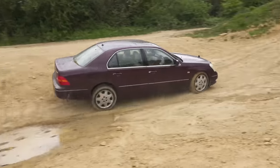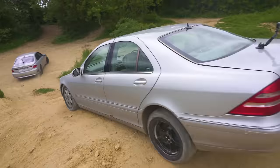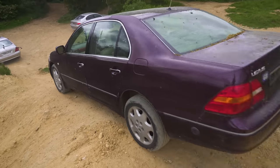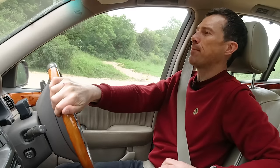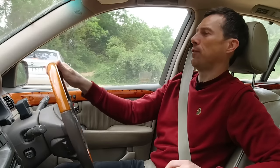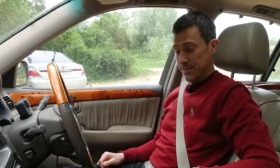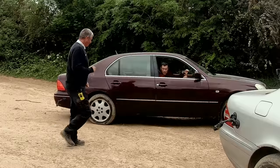Nice, holding onto this wooden steering wheel while cruising in utter luxury off-road. Got to say, the suspension on this is absolute... Oh, excuse me. As I was saying, the suspension is absolutely lovely until the car bottoms out and then things are quite abrupt and brutal. Anyway, that was all right, I guess. Let's find out what Graham thought.